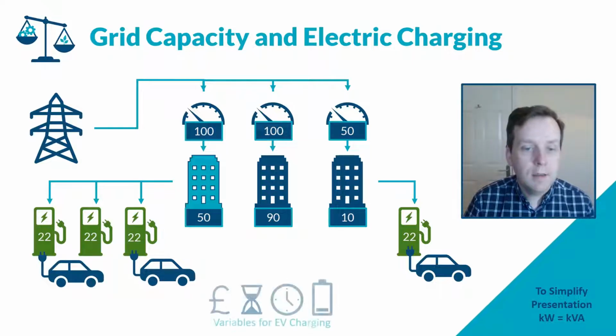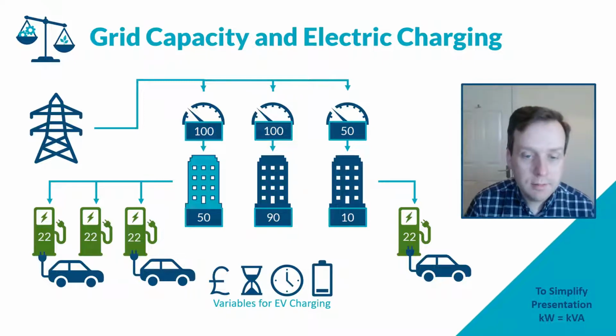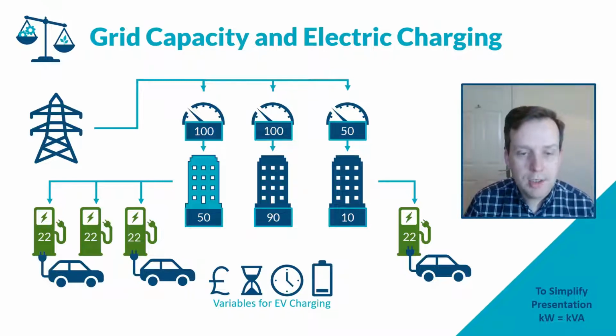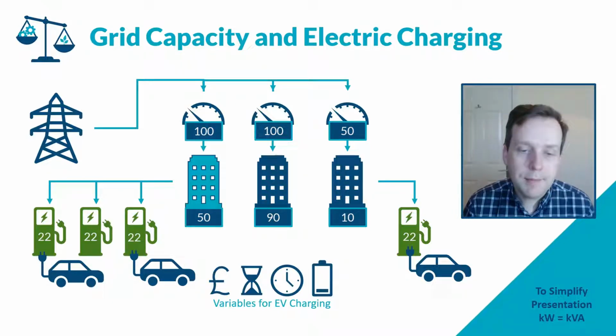What you need to think of is the variables for EV charging, which are the cost of electricity, how long a car would be parked at your EV charger, what time of day a car would be parked at your EV charger, and how much charge the EV already has. So are you charging the car from 0? Are you charging the car from 50% of its capacity?